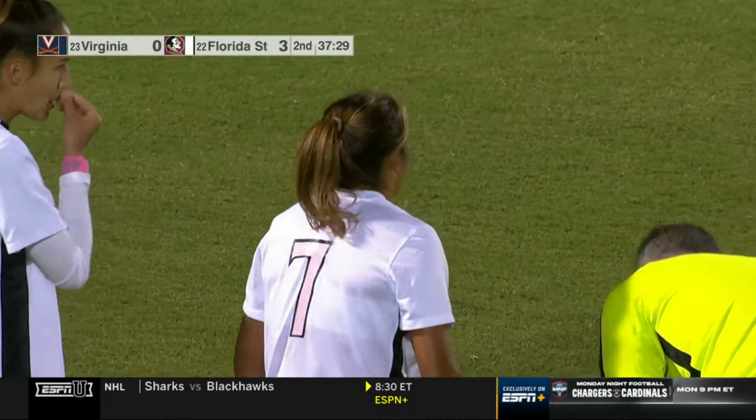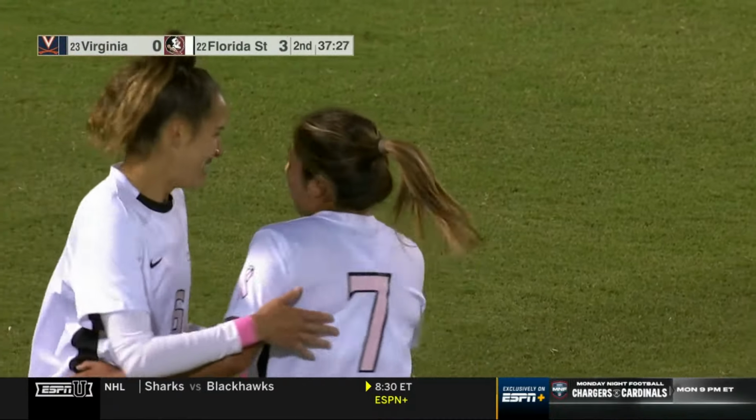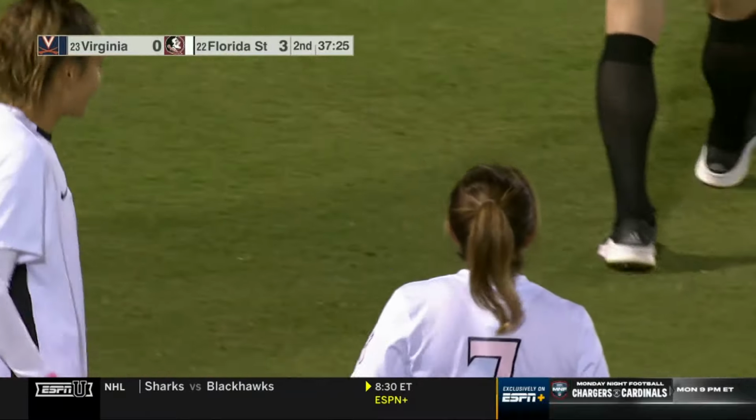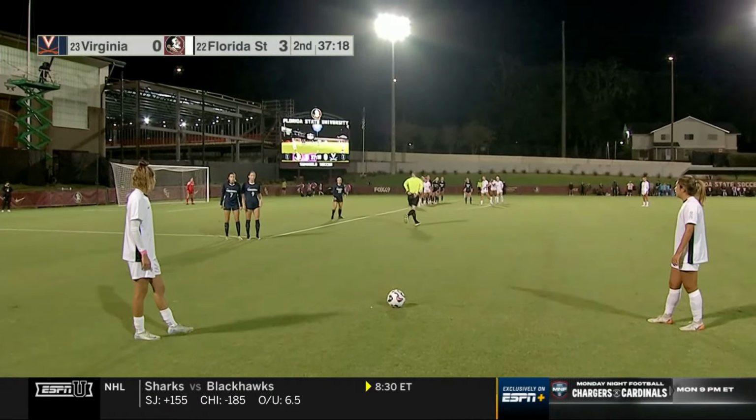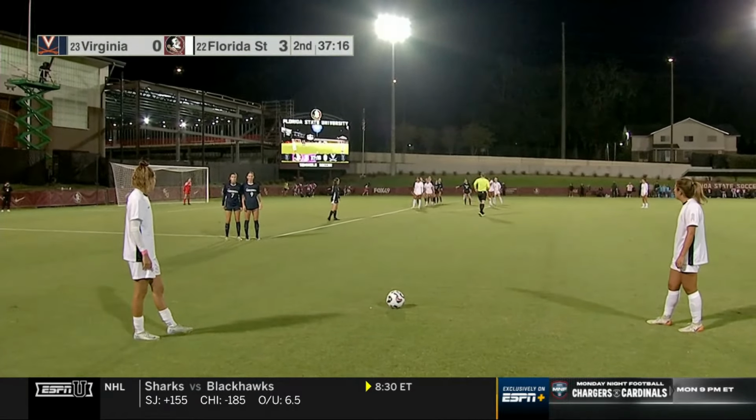Well, no doubt, and we heard Brian Pinsky say that going into halftime. That had to have been the message, because you're up 3-0, you have loads of confidence, they're moving the ball so well, they're moving it quickly, and at a speed that's been difficult for Virginia to keep up with. Can't let down in this second half, have to continue to get more goals.